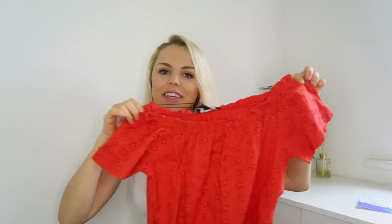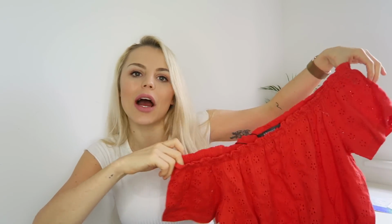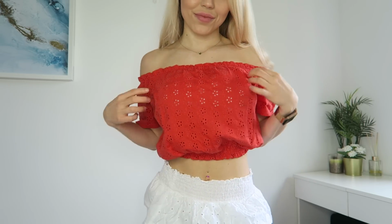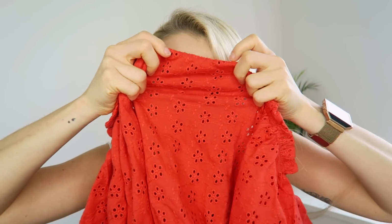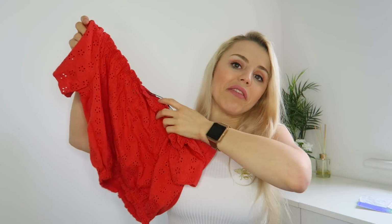It was a little bit fancier, so I was thinking if I was on holidays or something and you want a nice relaxed top, you've got a bit of sunburn on your shoulders, you don't want any straps. It kind of goes off the shoulders like this, and then it's really pretty fabric. Guys, there's holes in it, so you can see through it a little bit, but I don't even care. Primark is great for like £5 tops.